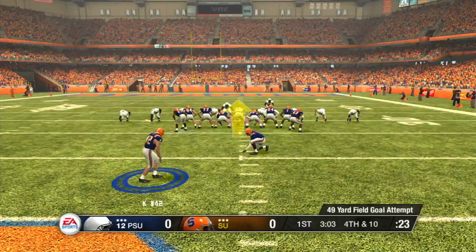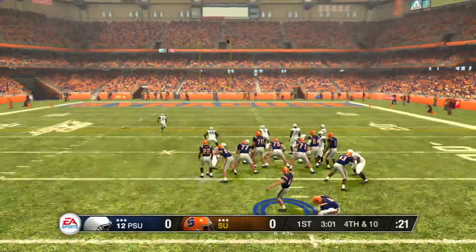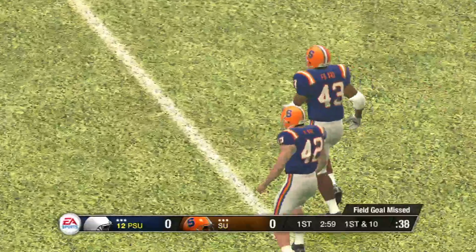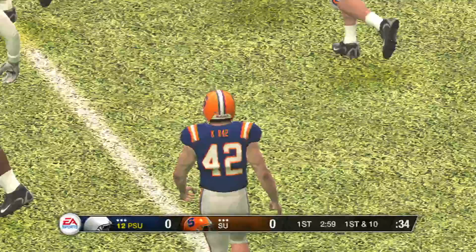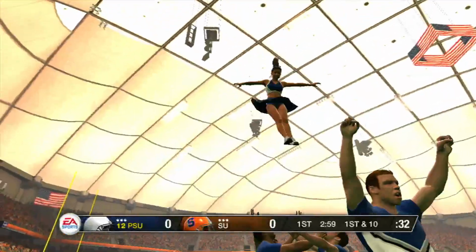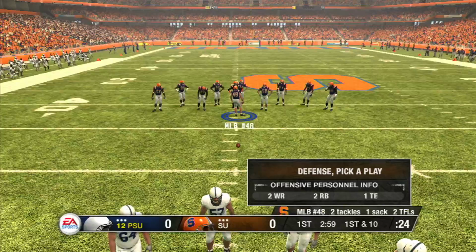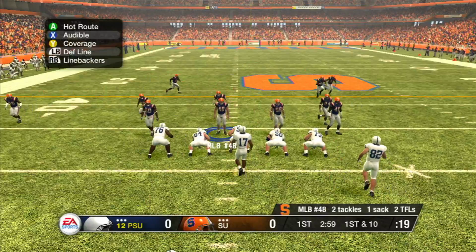Well, the good news, Kirk, is that this kick is well within the kicker's range. They could get 3 points on the board right here. And he missed it left. No good. So the kicker can't make the field goal there. And this defense comes away with a small victory. So our count is still Syracuse, nothing. Penn State, nothing. The defense calls an audible.